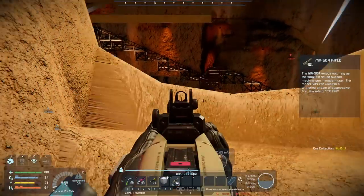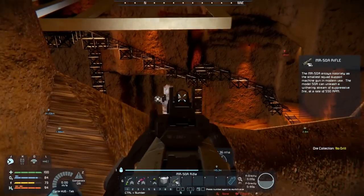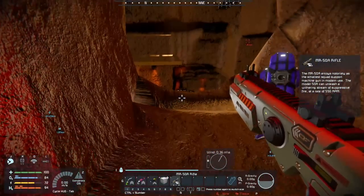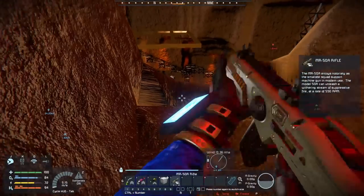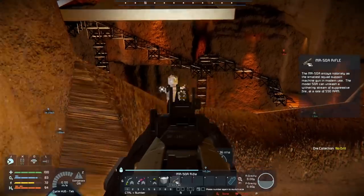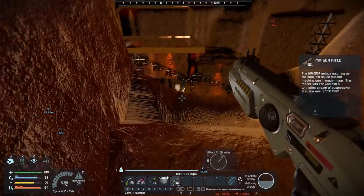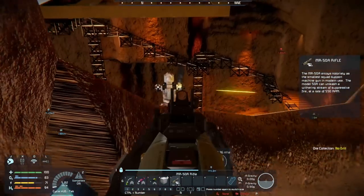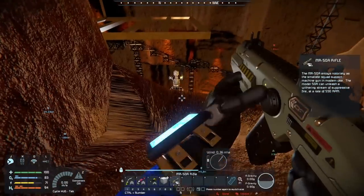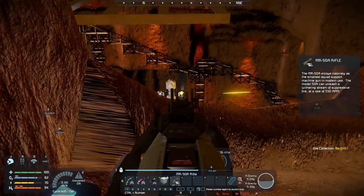Wait, let's see where it's jumping. Oh, it's got missiles! That's what those are. Okay, it's got a big set of Gatlings on the right arm. I don't know what's on the left arm, though. Yeah, that's the missiles. Something on the left is smoking. Yeah, on the right, we hit a couple of the missile things. I'm gonna say it's left. It's left, okay.